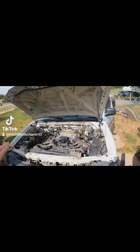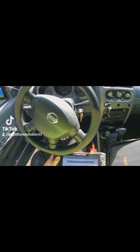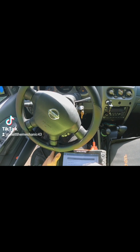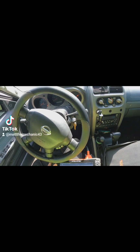timing. All right. Let me pull some codes on it and run some scans. I know the engine light's not telling me anything else. I'm assuming it's going to be fuel related, because typically anything fuel related doesn't really show up on there. So that's why you got to run tests on it. So we're going to do some functional tests. Let's see here. We're just going to have to go down the line.